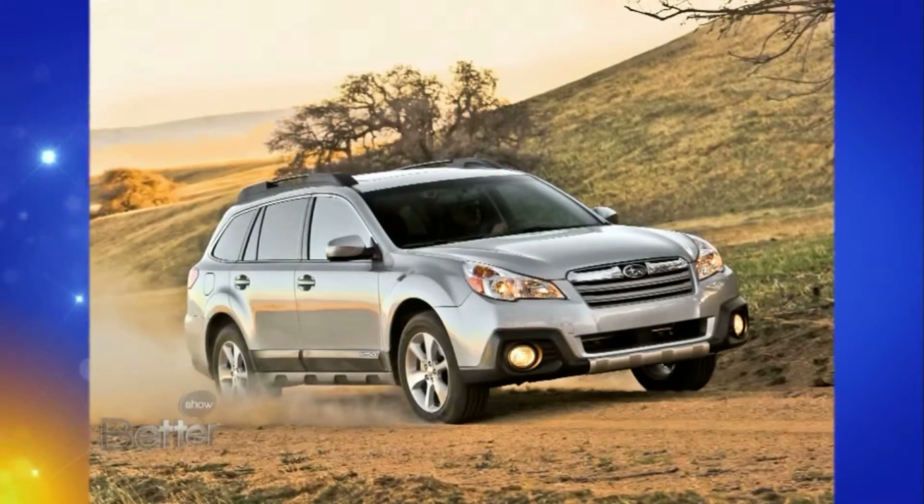The trusty old station wagon. Is it still out there? I mean, I grew up with a station wagon. My mom and dad did too. Parents, we haven't had a station wagon on our list in the last couple years, but this year the Subaru Outback really impressed. And this is a terrific car.